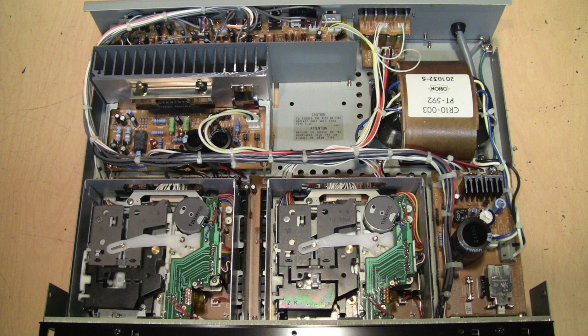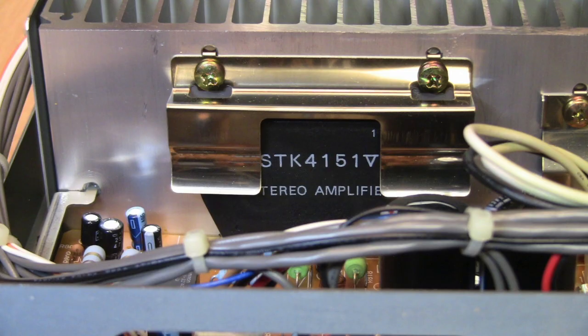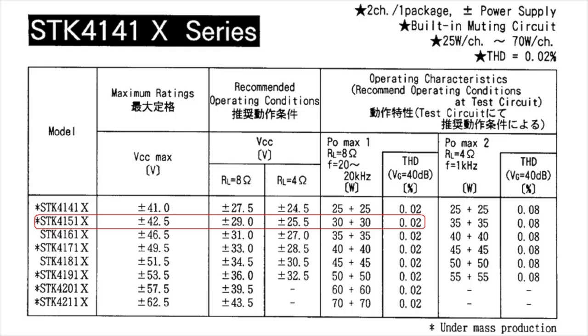Unfortunately, I'm not having any luck finding date codes on the components inside, so the serial number beginning with 92 is still my best guess that this was made in 1992. But here's the amplifier chip. It's an STK4151, and I looked it up and it is indeed rated at 30 watts per channel, but that's a very conservative rating because that's at only 0.02% total harmonic distortion, not 10% distortion like a lot of amplifiers are rated at.